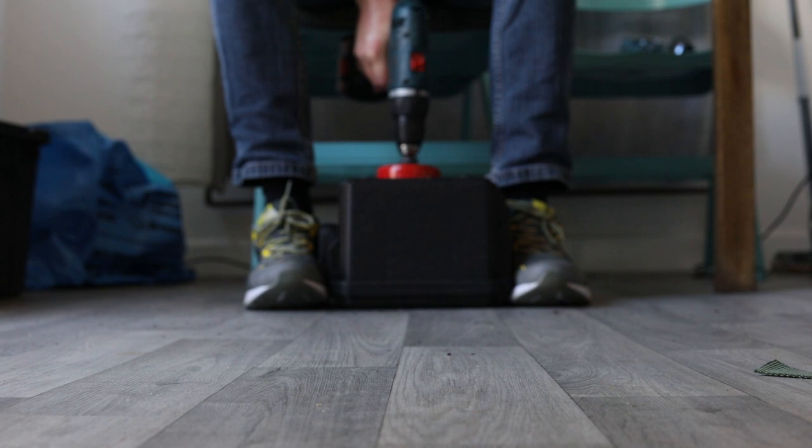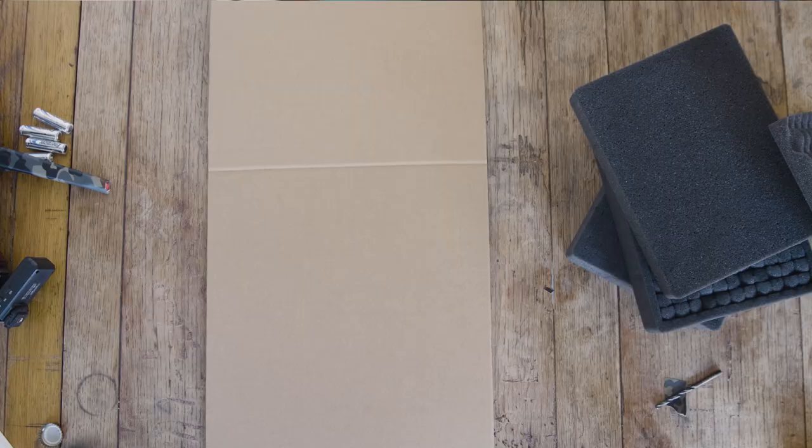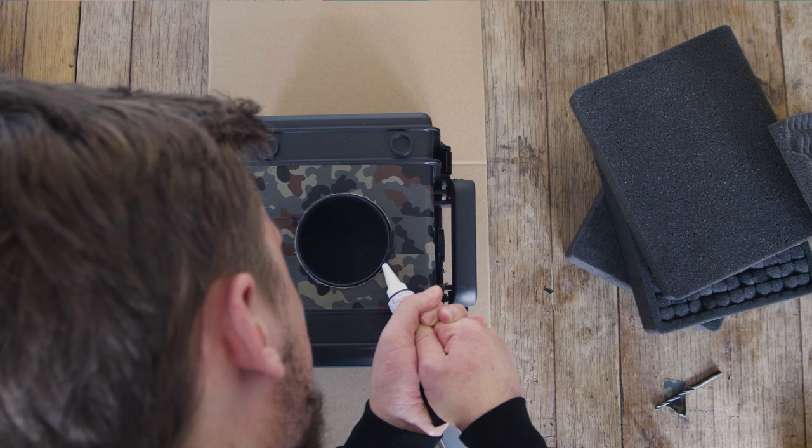After I drilled the hole, I then had to fit the filter using the sealant. I placed the case on the table with a piece of cardboard protecting it. I put the filter in the hole and applied the sealant around the edges. I waited for a few hours for it to dry before doing the other side. It didn't need to look pretty, keeping it waterproof was the only priority. Which showed, to be honest.